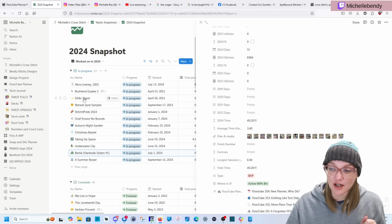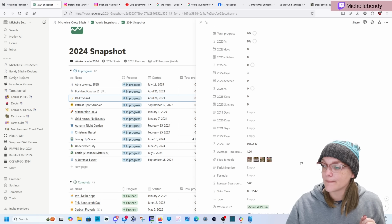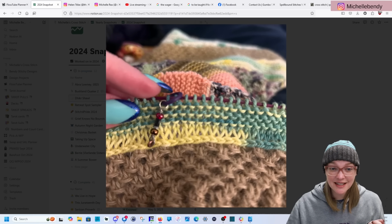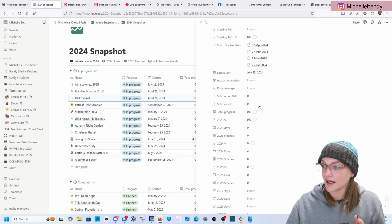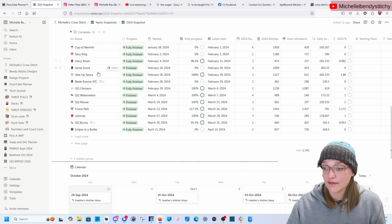Dikir shawl won't be finished this year. It's huge. It's a huge, giant shawl that I love, but I call it a schlanket because I will not be finishing this. And you can see the last time I worked on it even was July 25th. It's been a minute. But some of these I think I could finish this year.